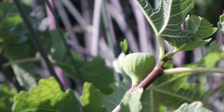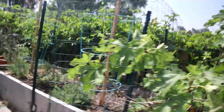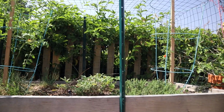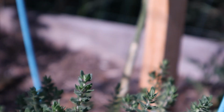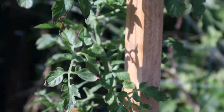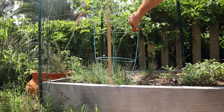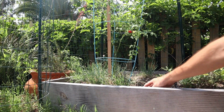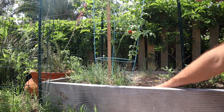And my second raised bed, this is one of my store-bought tomatoes. It's doing okay. I was hoping it would be a little taller by now. Maybe this summer it'll grow. I mean, I'm trying to give it space. Here's the second tomato plant that's doing okay. Again, not great. If you have any advice, let me know. I probably should get mulch to help stop the evaporation of the water.